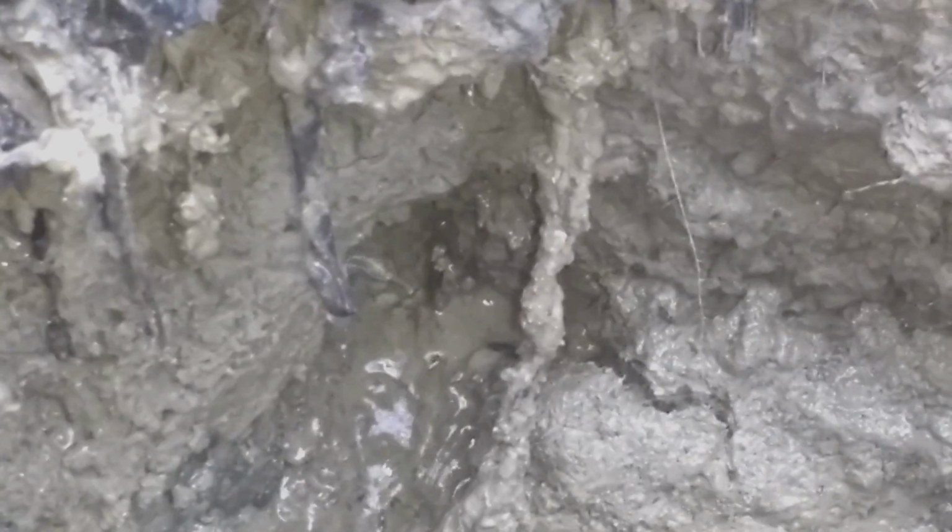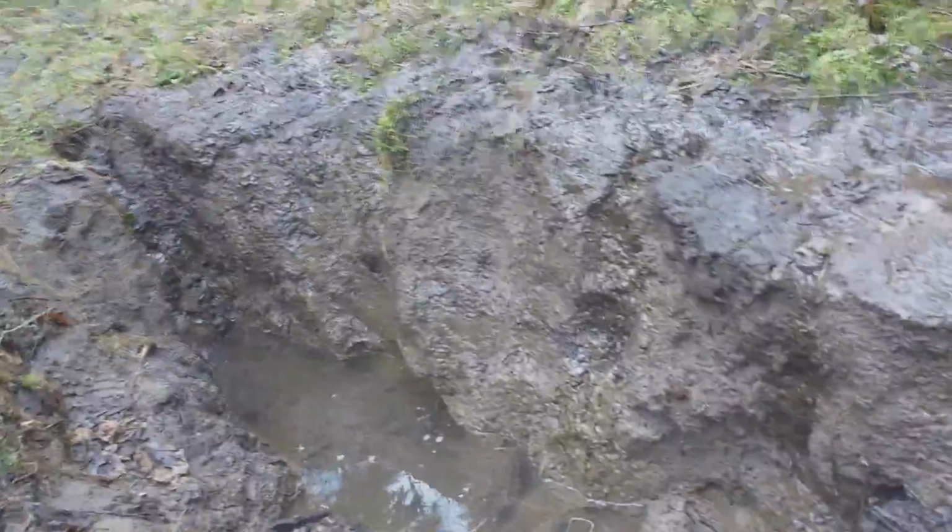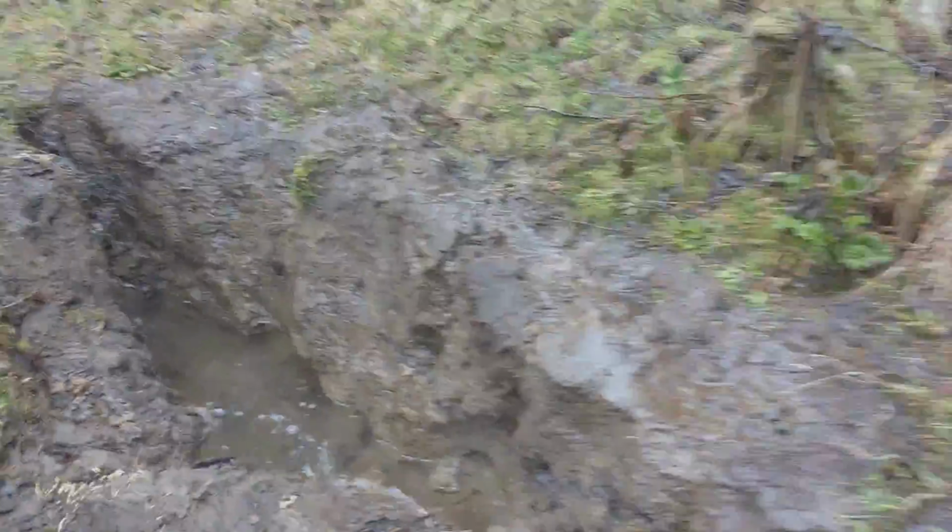Little spots like that are bubbling up. And we got another real good one in here. This is one I was really happy with when I was digging. It's just a hole in the side of this bank, probably the diameter of a quarter, and water always pouring out of it. And we got a bunch of those all along this little trench I dug here, 2-3 feet down in the clay.